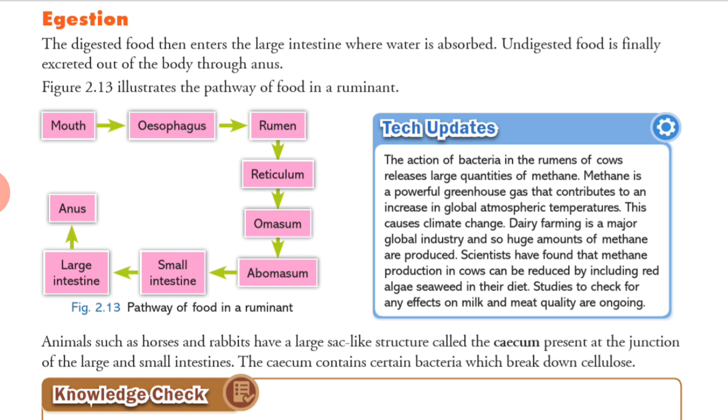Animals such as horses and rabbits have large sac-like structures called caecum present at the junction of large and small intestine. The caecum contains certain bacteria which break down cellulose.